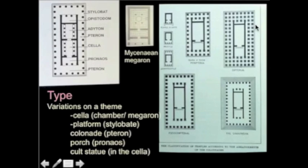You can have 2 rows of columns surrounding things, dipteral. You could have 1 row of columns surrounding things. You could have it seem as though 2 rows of columns are surrounding it, but really just 1, pseudo-dipteral. Or the columns can actually not be in play, but you can simply extend porches in both directions. So these are all variations on the theme, and the theme is so strong that it can sustain all this variation. This is a little Megaron, our friend from Mycenae, as a point of comparison.